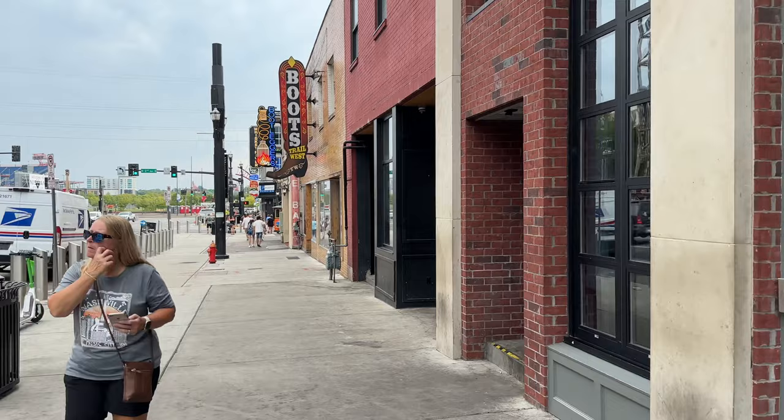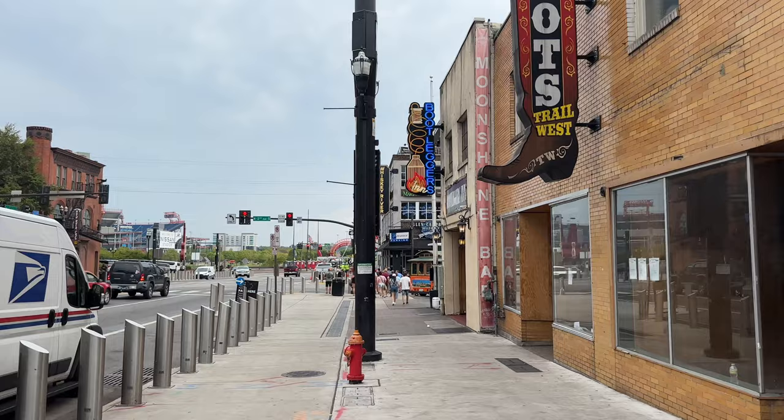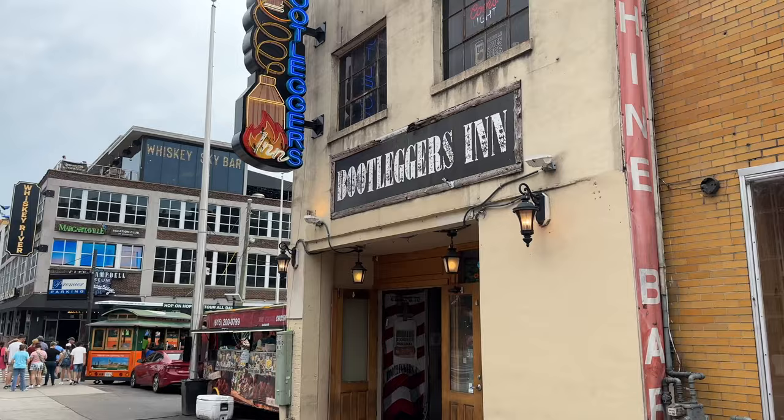So quite a bit of live music already kicked off. We're gonna walk down here and then back up the other side. Check out all of Broadway. Bootleggers in.